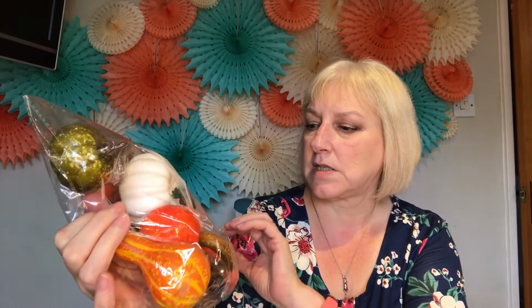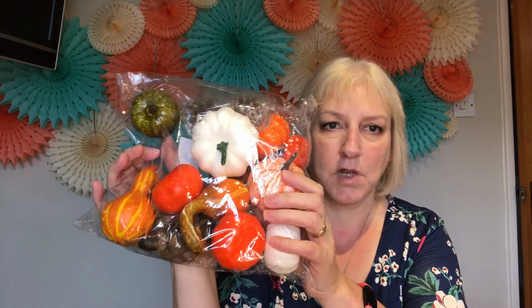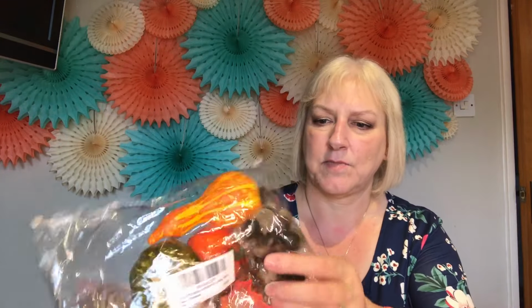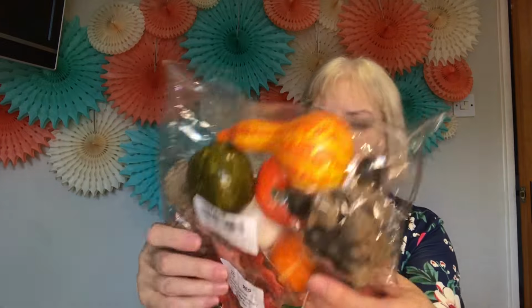And because of that, I actually bought some pumpkins from Amazon. I thought I'd just show you them. I bought this pack of pumpkins. There's quite a few different pumpkins and what I would call gourds, not quite sure how you pronounce it. There's some little pine cones in there. There's some little acorns in there. We've got some leaves. I think there's supposed to be 89 pieces in there, which I thought was not bad value for money. They were £10.99 and they were on Amazon. I bought them purely because I couldn't find pumpkins anywhere else.